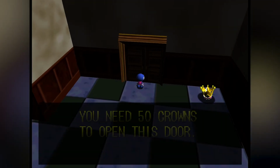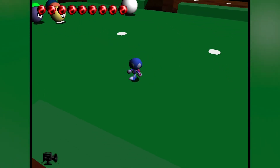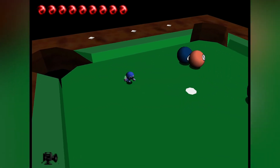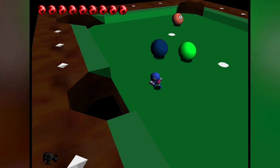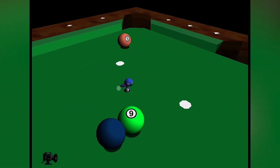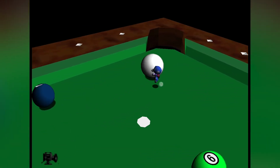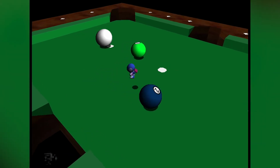There is a secret room accessible to you if you've collected 50 crowns throughout the game, giving you the chance to play a giant game of pool, with your tongue being used as the cue. An imaginative way to utilize your powers, and would have been a fun distraction and something to return to if the issues with the camera weren't persisting. Having it in a fixed position means you can't see where you're aiming. Surely an aerial view could have been implemented just this once.